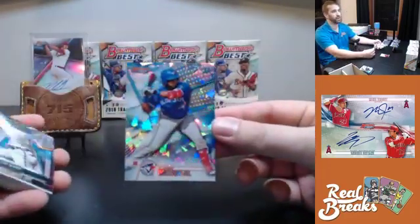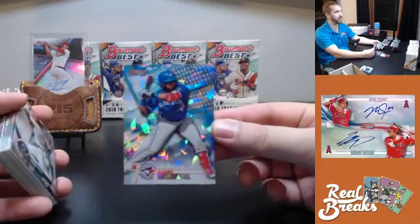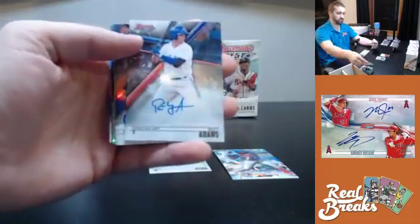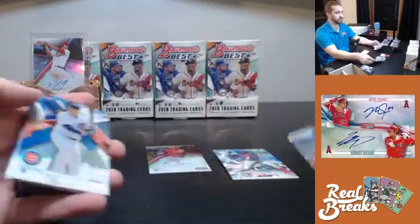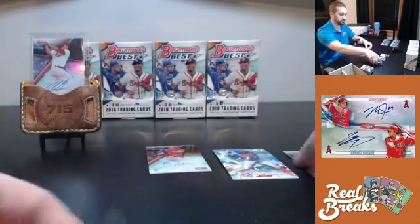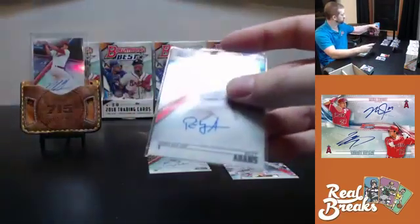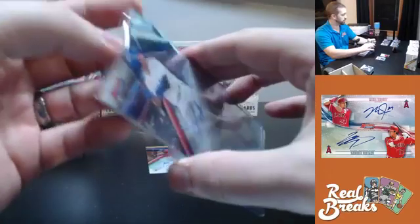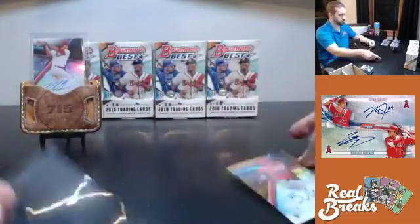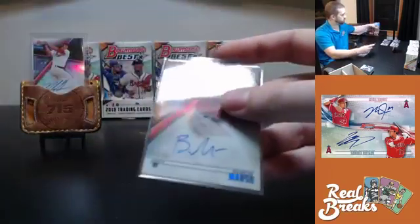Atomic Vlad Jr. I like that too. Blue Jays AL East to Mike. And our second auto, Blue Jays Riley Adams, going to Mike with the AL East. Gleyber Torres. I like the Vlad Atomic. Brandon Marsh Gold. We'll throw that on the showcase.